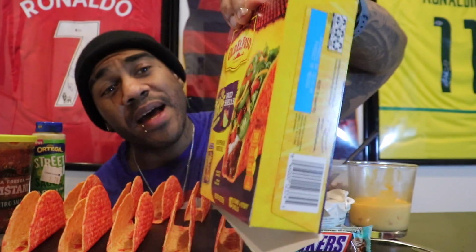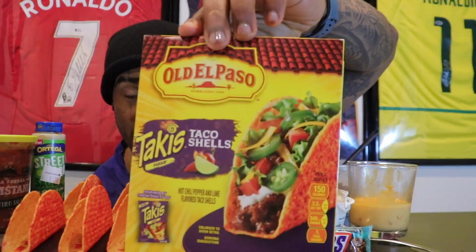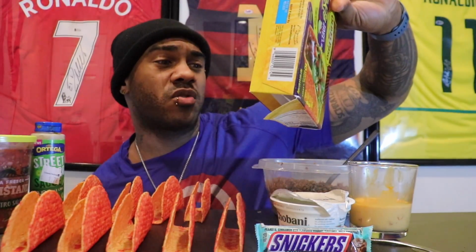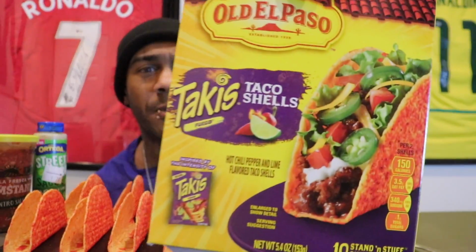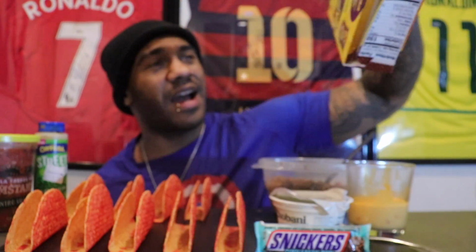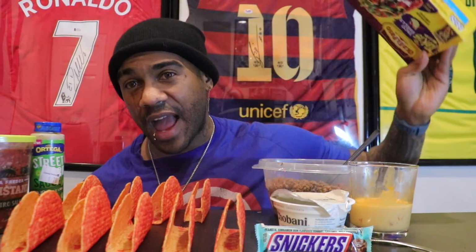The people over at Old El Paso, the goat hard shell taco company, if you ask me, have made Takis taco shells with the fuego. You see the blue or the purple? I said blue. We don't edit. But y'all see it, man. I saw this. I said, oh. And I had to go and get it.